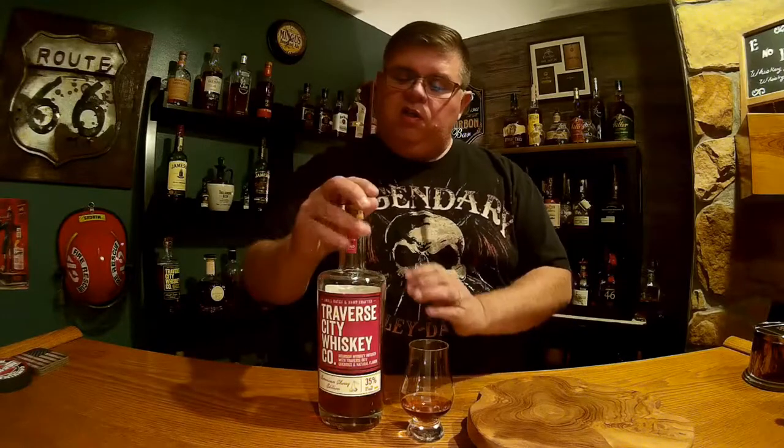Color-wise, I think because of the cherry steeping, it has a little more of a reddish tint to it. Definitely a darker amber in color. Very pretty.